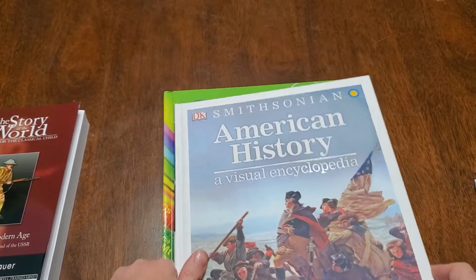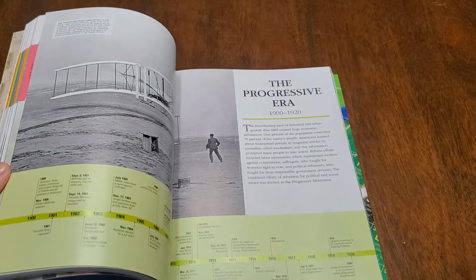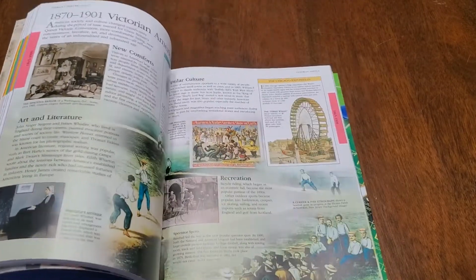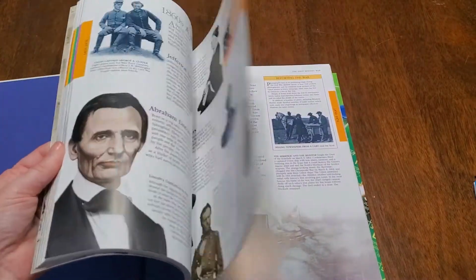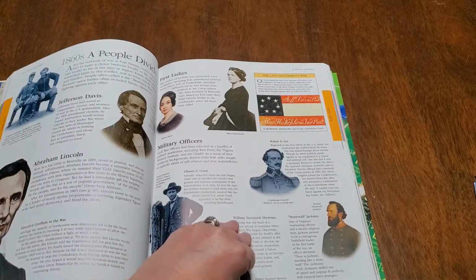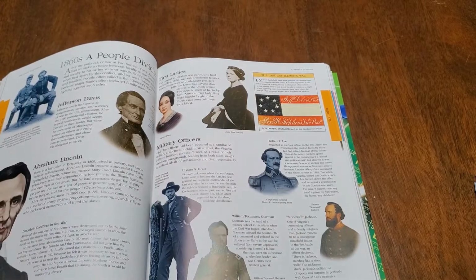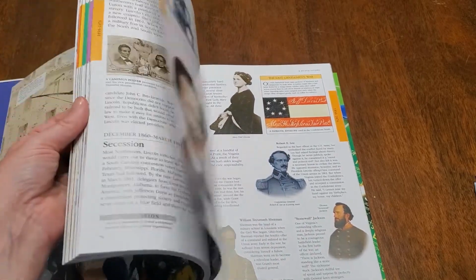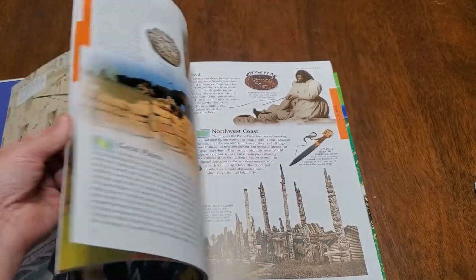And this Smithsonian American History book, lots of color. A lot of the books that we learn history from do have color in them and talk about different time periods. And if your child's reading it, typically it's 2 or 4 pages, but typically it's just 2 that cover one topic at a time that the children will read, or you'll read with them, and it just helps them picture things better.